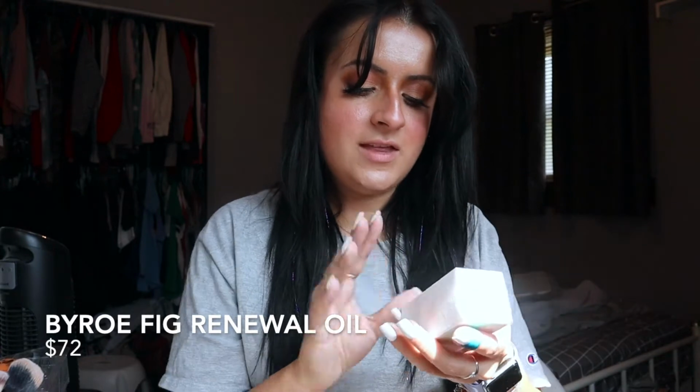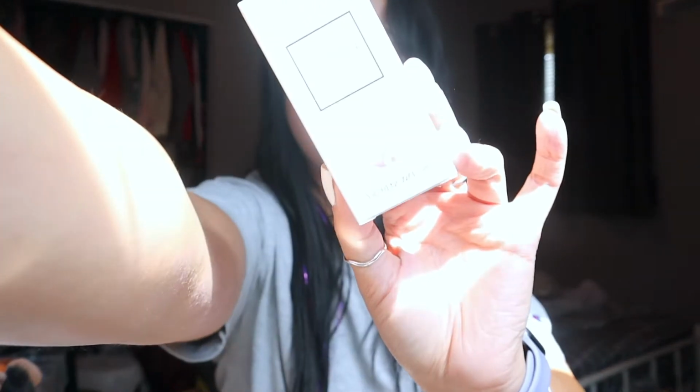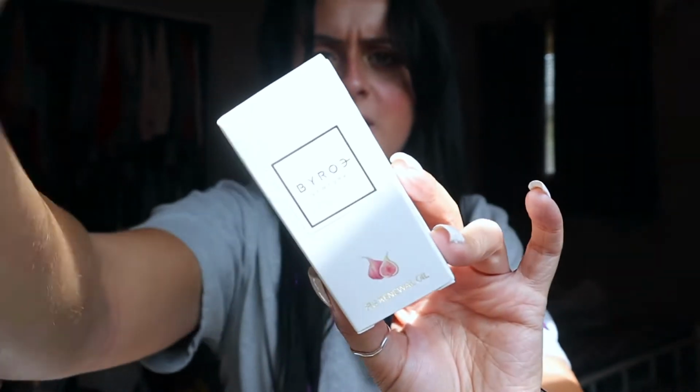Next, we have this Fig Renewal Oil from Biro. I don't know how to say it. Let me see if it'll focus for you guys. I'm sorry about the sun. But this is the only thing I'm actually excited to use. I love face oils. I'm actually running out of the one I'm using.